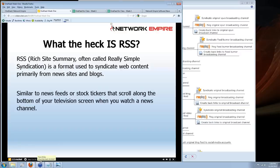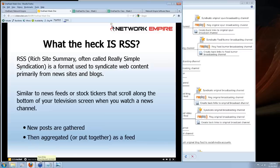So you can think of feeds as being kind of similar to news feeds or stock tickers, those things that scroll along the bottom of your television while you're watching the news channel. In essence, new posts or new information is gathered together. It's aggregated, and aggregation is just a fancy way of saying putting it together into a feed, and then it's displayed. For example, it can display in a feed reader.